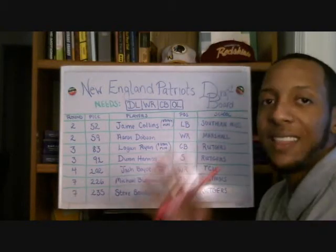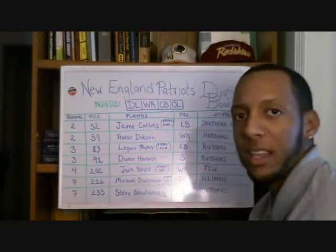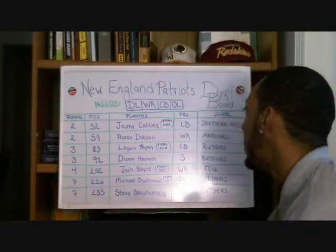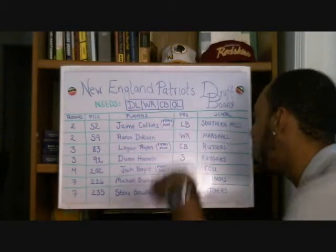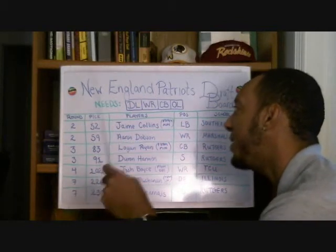Offensive line, I think it's a very steady position, but you lose value and depth in a guy like Thomas, and so you need more offensive line depth on this football team, and so that's another need for the Patriots. So you look at the draft board as a whole: round, pick, players, position, school. We're going to break each and every single one of these picks down, give them a grade. We start in the second round.